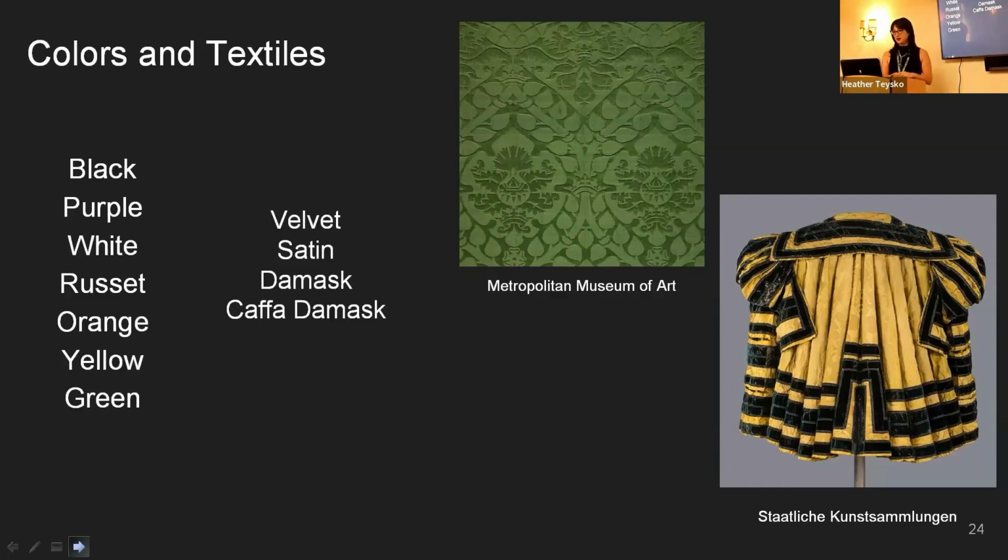Green is interesting because it's actually difficult to get green dye from a single source and have it be vibrant and colorfast. It fades very easily. So what they most often do is use a 2-step process where they dye it with woad or indigo first, and then overdye it with weld, which will produce yellow.